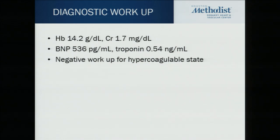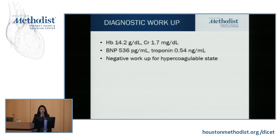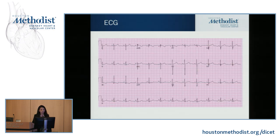Labs showed a hemoglobin of 14, creatinine slightly elevated, with his baseline around 1.7. His BNP was elevated at 536, and he had a mild troponin elevation at 0.54. His initial workup for hypercoagulable state, including an antiphospholipid antibody panel, factor V Leiden mutation, and activated protein C mutation, was all negative. This was his EKG, which is significant for biatrial enlargement and right axis deviation.